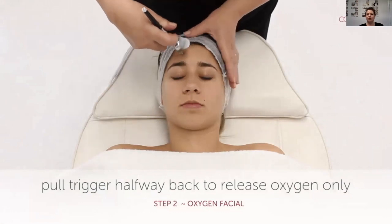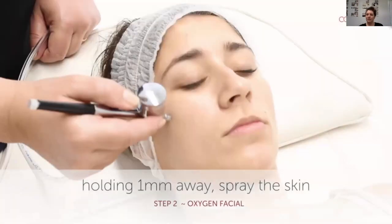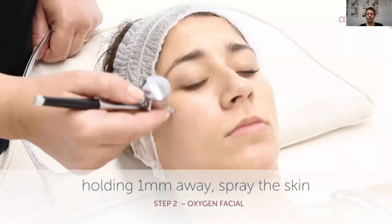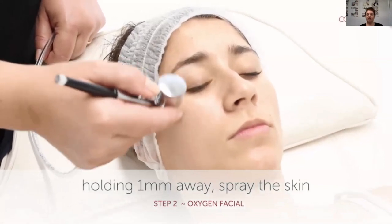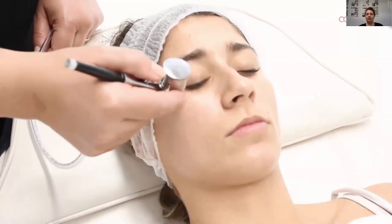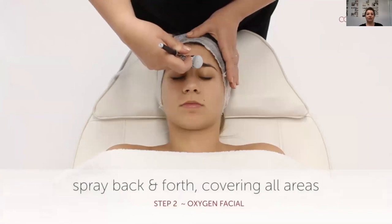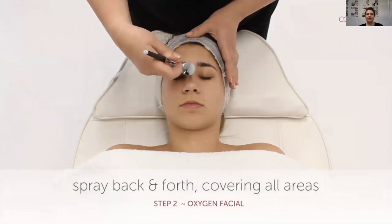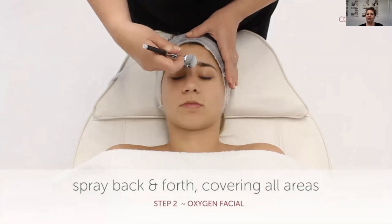Now, first of all, you want to do a spray of just oxygen alone. So no serum at this point in time, even though the serum's in your cup. If you pull the trigger halfway back on the system, you will get oxygen only. And you need to do this working very, very closely to the skin, so about 1 millimeter off the skin. So you can see me there working very, very closely to the skin.